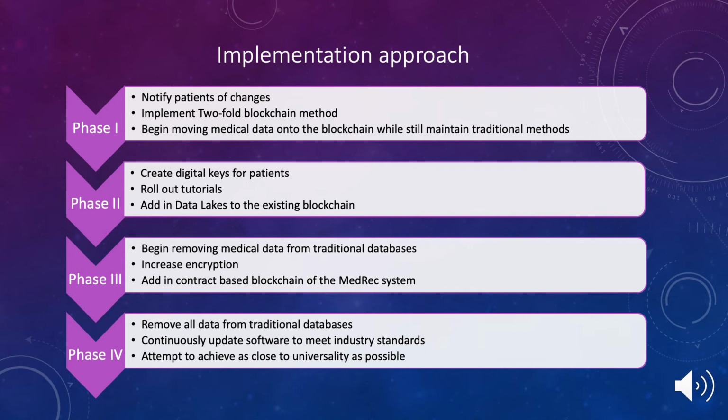In phase 2, we would begin to roll out digital keys for patients, which would allow them to have access to their medical data and determine whether or not they want to give their data to other providers. We can also roll out tutorials on how this would work to make it easier for patients as well as for providers. And towards the end of phase 2, we can implement the data lake system into the existing blockchain, but still maintaining storage on a traditional database.